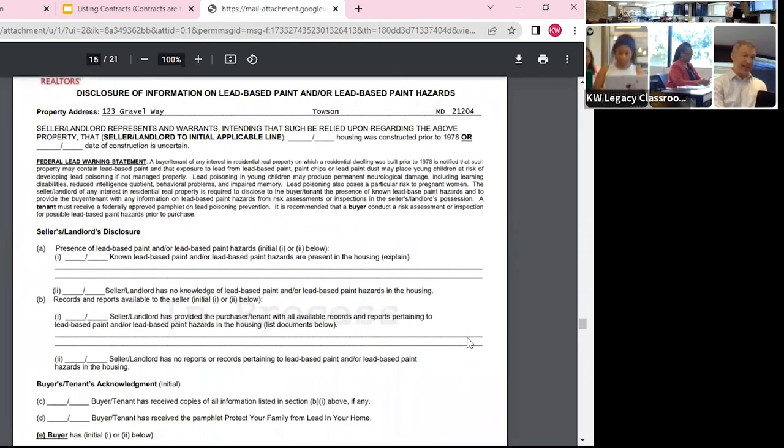All right, now we get to talk about lead paint. So 1978 is the magic number. If it was constructed prior to 1978, then you need to tell them there's a decent chance there's lead paint in here. If it was built 1978 or later, you can be pretty darn sure that there's no lead paint in the house, because it was completely illegal at that point. Then you don't need some of the disclosures and addenda that attach to that. But if you have an older house, this is really, really important.